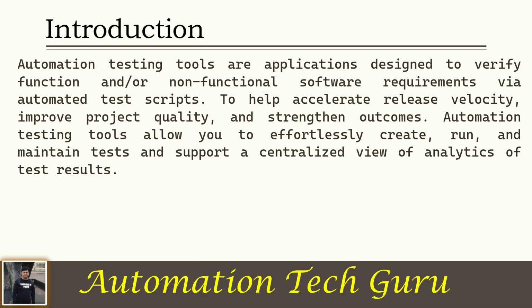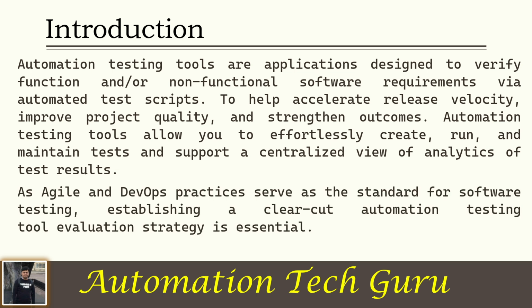Automation testing tools are applications designed to verify functional or non-functional software requirements via automated test scripts to help accelerate release velocity, improve project quality, and strengthen outcomes. Automation testing tools allow you to effortlessly create, run, and maintain tests and support a centralized view of analytics of test results. As Agile and DevOps practices serve as the standard of software testing, establishing a clean-cut automation testing tool evaluation strategy is essential.